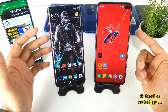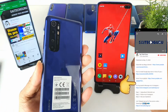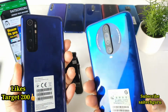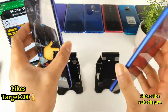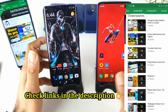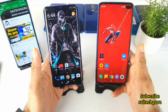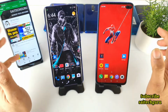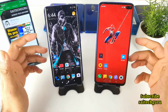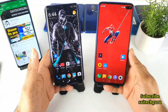In this video, I'm going to compare the Antutu benchmark score between the Mi Note 10 Lite versus the Poco X2 device. As you can see, right now I'm using the Mi Note 10 Lite, which is an 8GB and 128GB variant, and the Poco X2, which has the same kind of Snapdragon 730G processor. So both phones have the same 730G processor, and I just want to compare the Antutu score, so which is best and which has the higher Antutu benchmark score.